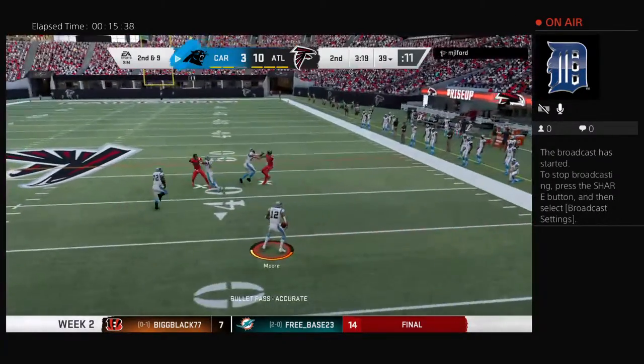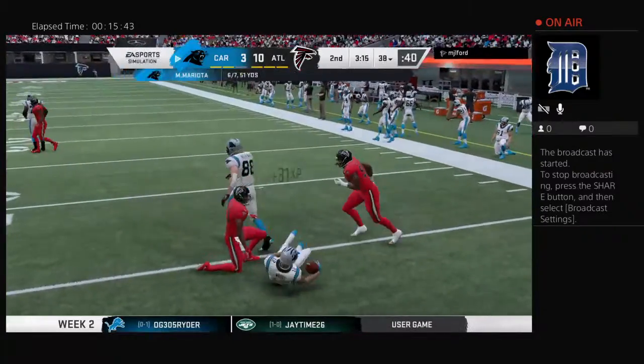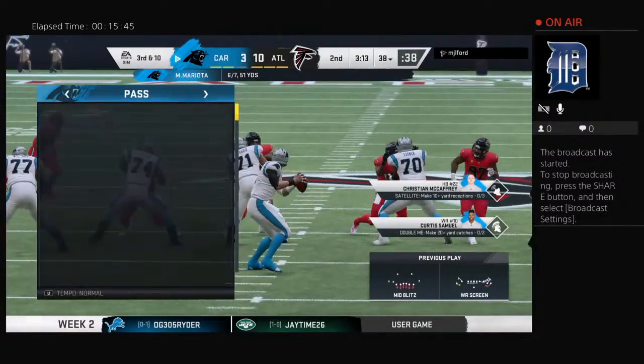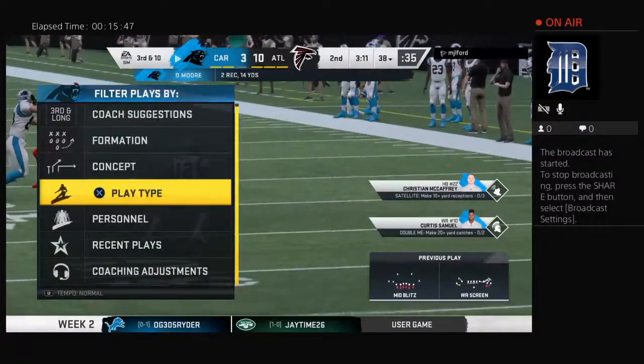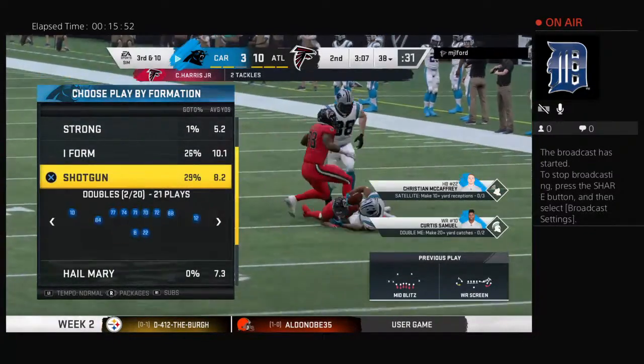On 2nd and 9, Mariota. He's got the hook up to Moore. And this play will be blown up. He'll lose yardage back at the 38. Officially, it will go as a 1-yard loss, and that's going to lead to a 3rd down.